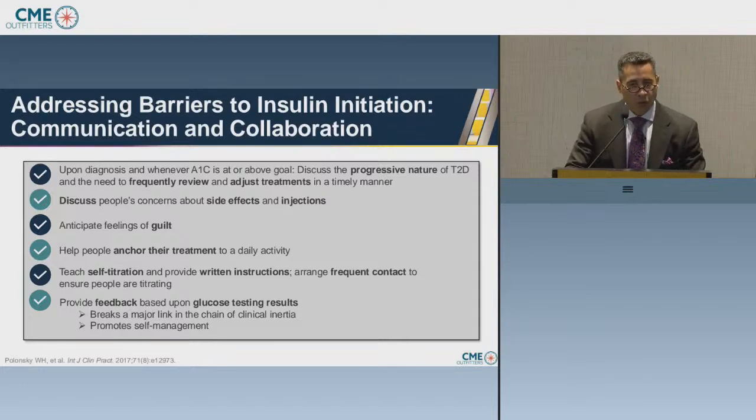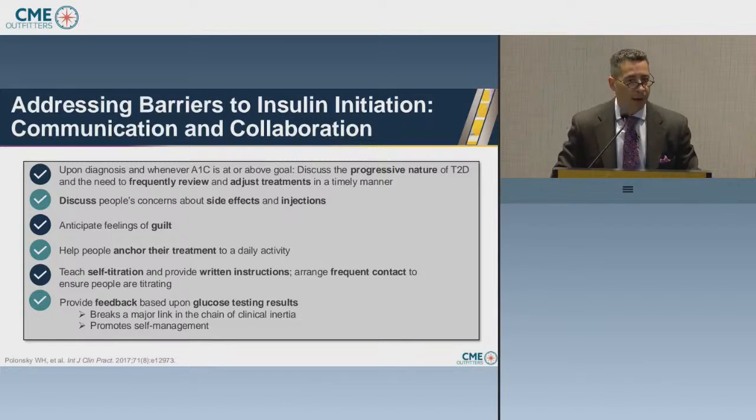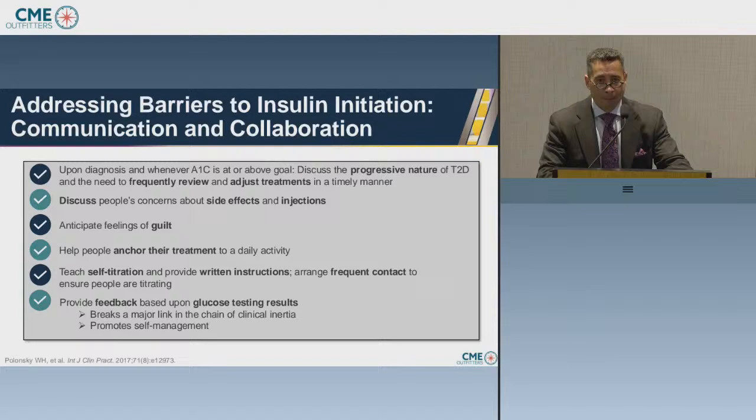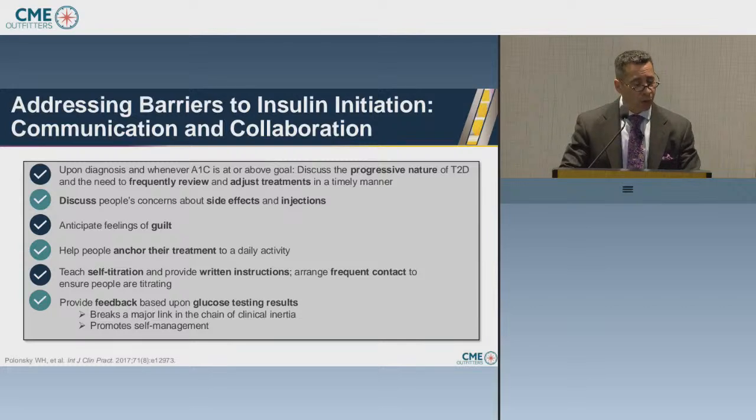Now, I think it's also helpful to anchor their treatment to a daily activity. So if they're going to dose their insulin at night, have them give it before they go to bed or before they go to the bathroom, or maybe even in the morning upon awakening, just like we do with many other medications. Now, because the pharmacokinetics and the pharmacodynamics of these insulin preparations are so good, nowadays we can empower the patients to basically control their own insulin and up-titrate or down-titrate accordingly.